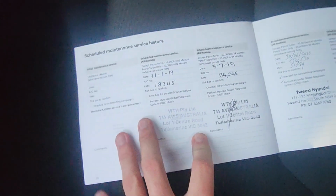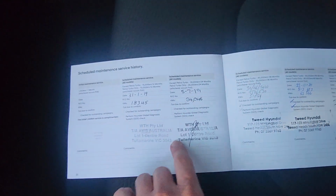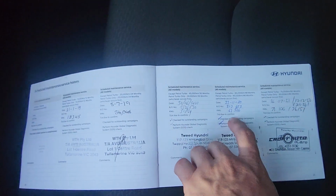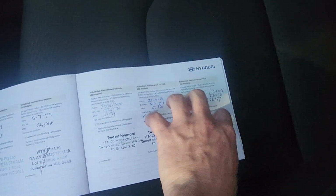So, first service was 2019, 18,000 kilometres. So Avis, so previously a rental vehicle down south. 2019, 34,000 kilometres again through Avis. 2020, 51,000. At end of 2020, 63,000. 2021, at 71. And then finally 2022 at 76,000 kilometres. So full service history there. Can't ask for better than that.